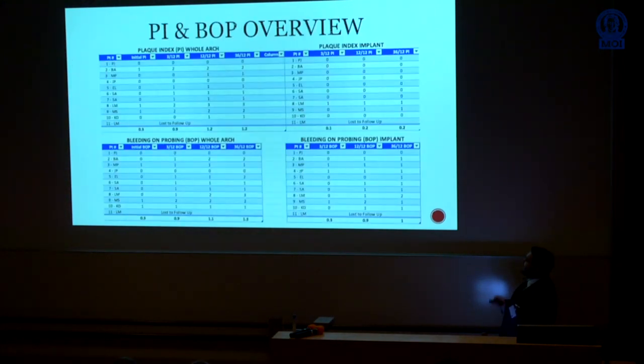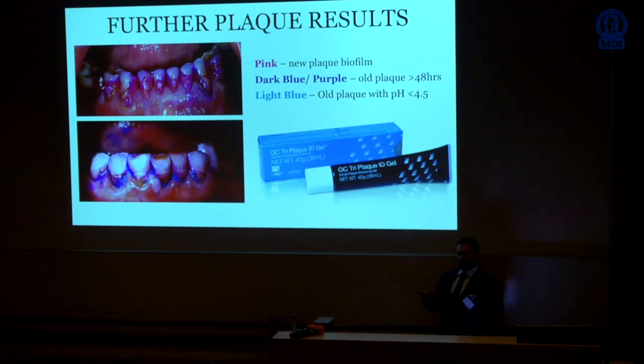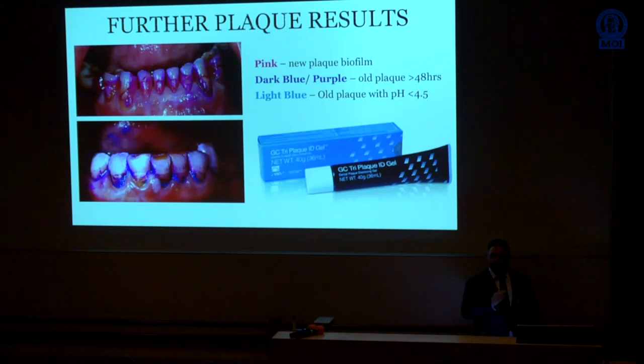There's all the plaque indexing over. It's the overview of all of them. What I did in the final study, as opposed to the pilot study, was we used this plaque indicating gel. And what I found was the results of the bleeding on probing and the plaque indexing were skewed by two patients. So everyone was consistent across the board.